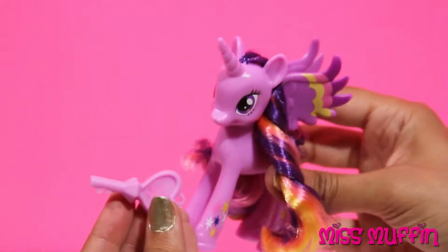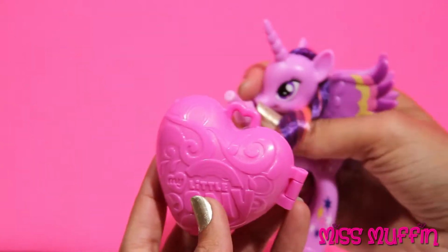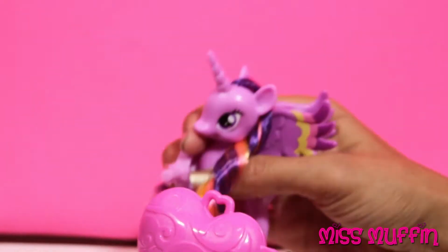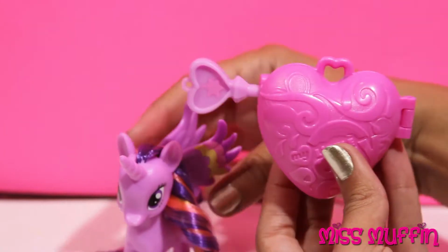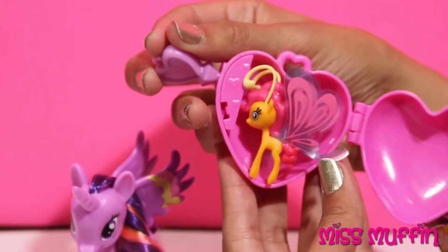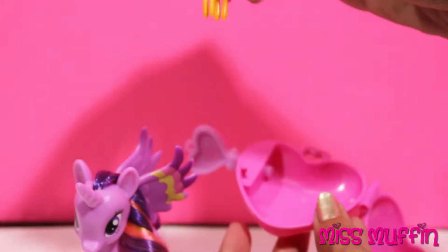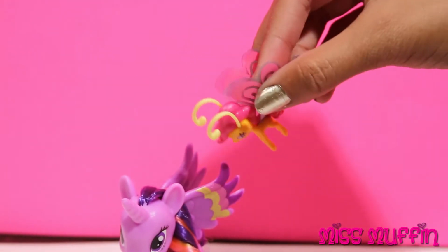I'm gonna go unlock Sunset Breeze. So she takes her key, she takes to the My Little Pony locket, and she opens it. And there's Sunset Breeze. You found me. Now you go hide and I'll find you.